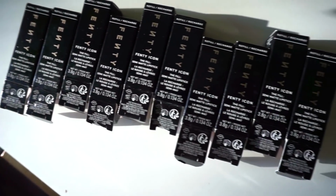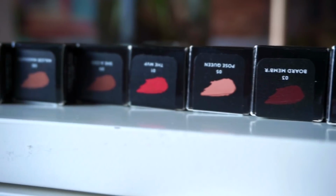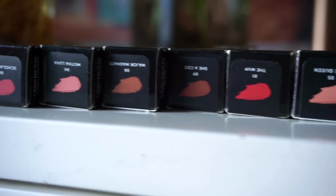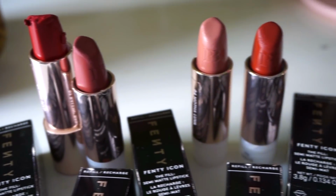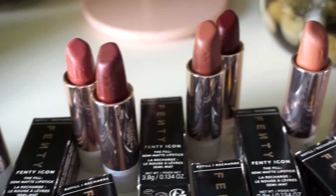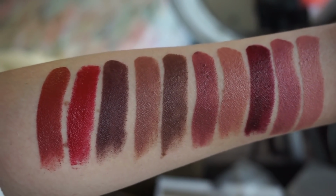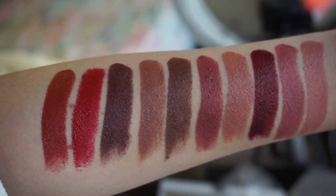Fenty Beauty recently released 10 brand new lipsticks to Sephora. These are called the Fenty Icon, the Fill Semi Matte Refillable Lipstick. Most of the shades are in the nude family, and then we have a few deeper tones as well. Some of the claims are that they are hydrating, long lasting, and a matte finish. Highlighted ingredients include hyaluronic acid, which is supposed to hydrate and plump over time, and vitamin C and E to condition the lips.